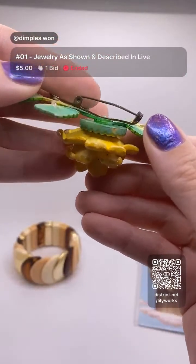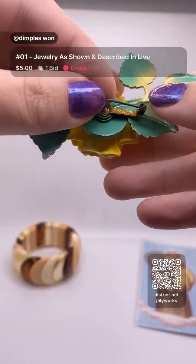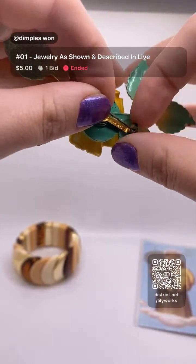Let's make sure that everything's in working order. Isn't this one so pretty? I love this one too, Pura. I pulled this one out and I was like, oh my gosh, this one is quality.